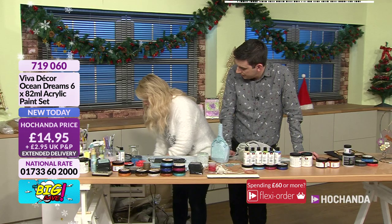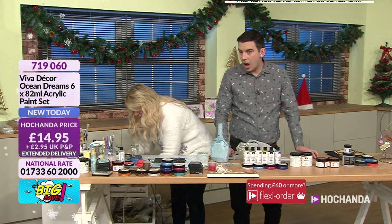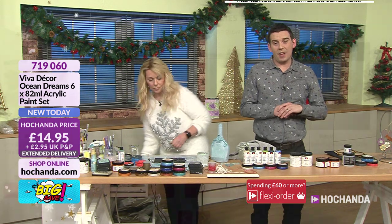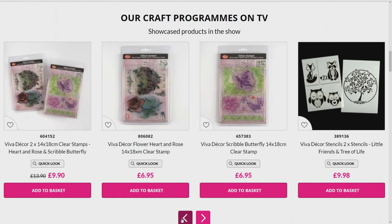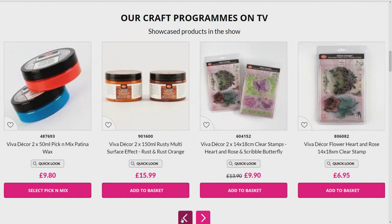I'll turn my hot glue gun on and stick it with that and dry that off so we're ready to go with the rest of the effect. We're going to look a little bit more Viva Décor. It's very, very busy for your Viva Décor as well. Remember, you've also got your stamps there for your Viva Décor. You've also got your dies on the stamps and there.